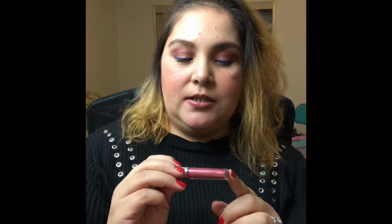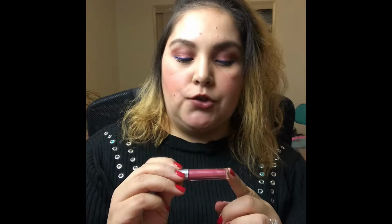I want to start with the things that I think are most challenging for me, and that's lip products. So I'm wearing this right now, and this is a Hi-Fi Shine Ultra Cushion Lip Gloss in Naked, and I got this as a sample when I got my Naked palette and my Naked Heat palette back in, I think it was July or August, and I still haven't used this up.